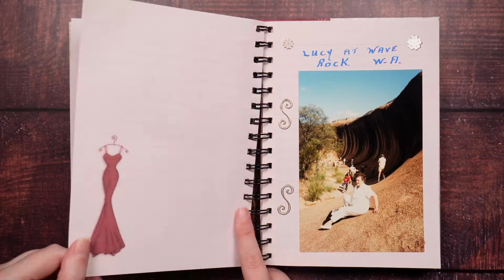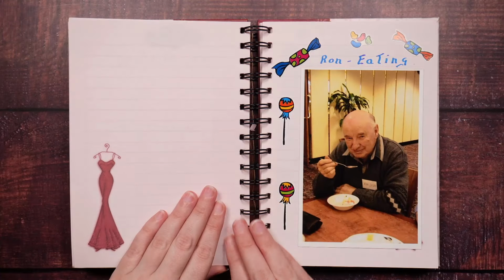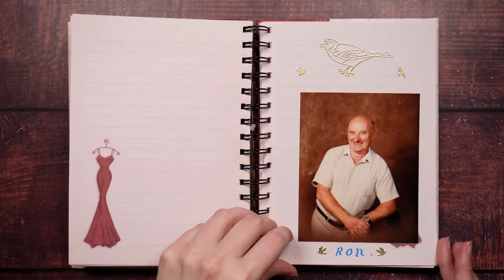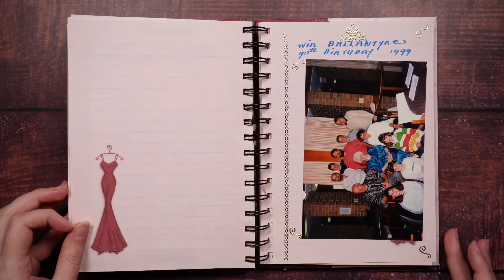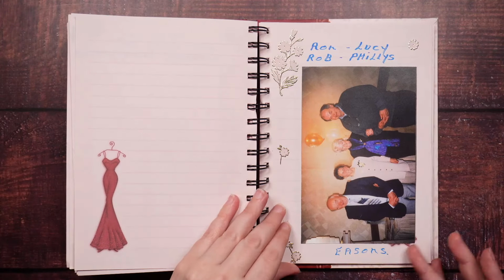I find that oftentimes we don't feel super compelled to record what's going on in our daily lives, but this can be really special to look back on for our loved ones. Seeing what we were like at different points in our lives, maybe before they got to know us, or possibly even before they were around, depending on who you're giving it to. In terms of what to actually include in your memory keeping, this is very much anything and everything goes.